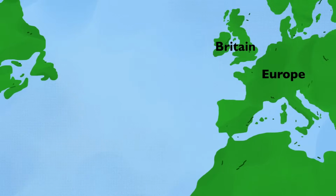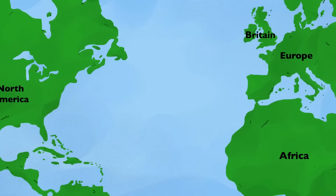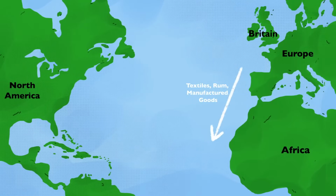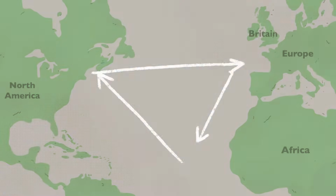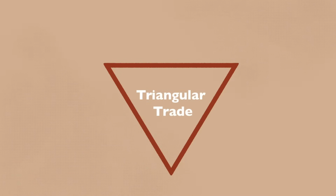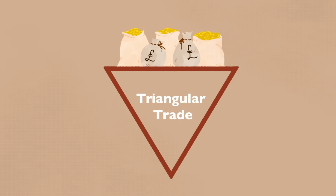The slave trade and the expansion of Britain's colonies in the Americas also played a part in the Industrial Revolution. British traders sold manufactured goods in West Africa in return for enslaved Africans. They were transported across the Atlantic to work on plantations that grew sugar and tobacco, and these were exported back to Britain. This triangular trade fueled manufacturing in Britain and created enormous profits for wealthy Brits, with some of that money helping to fund new inventions, new infrastructure, and new country houses.